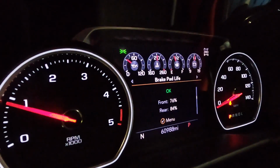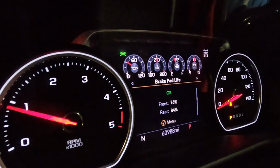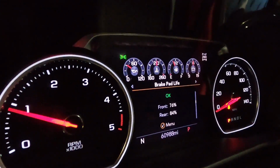Also, brake pad life. I've done extensive, heavy trailering with this truck, and the brake pads are great. We actually have to measure them for PA inspection. The tires come off, and they measure the thickness of the pads. I'm impressed with how well the brake pads have held up. Original brake pads with 61,000 miles.